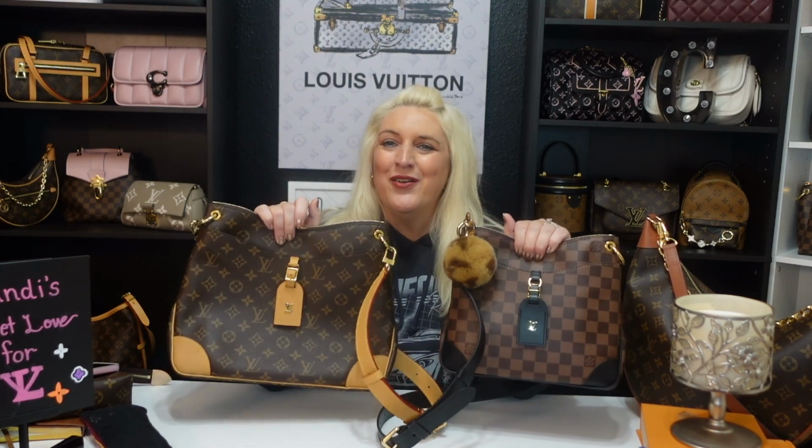So both bags give you the option to be hands-free if you would like, and then also of course you can carry it as a short shoulder bag or a long shoulder bag. So they're both very versatile, and I love that about these bags and any bags that are like them. So that is my video for today for the comparison of the Odeon PM and the Odeon MM. I don't even think I could choose, honestly, because they both work so well in different situations.